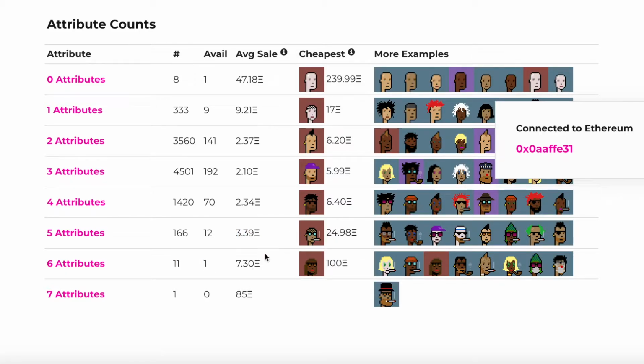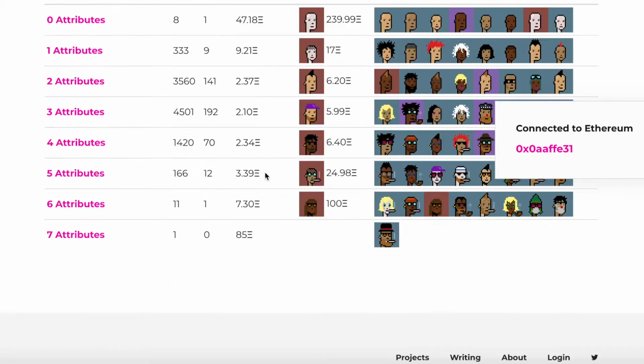6 is still rare. Obviously, it's going for a lot. But again, as I mentioned in the other video, there's really no difference between 2, 3, and 4. It comes down to preference, although the 2 trait has been increasing because people are going for a cleaner look of just 2 traits that look good together, as opposed to a bunch mashed together that looks weird and crazy.